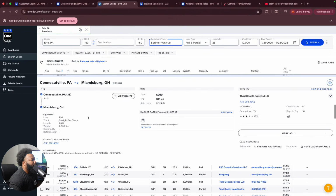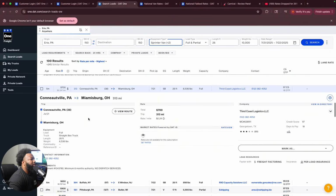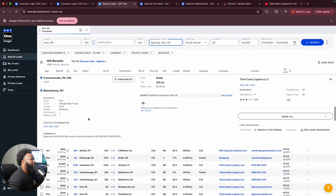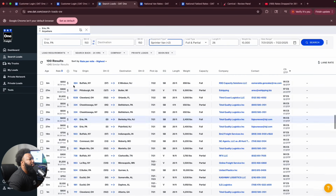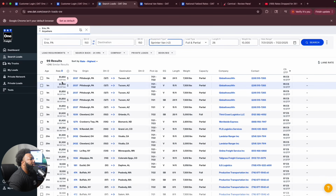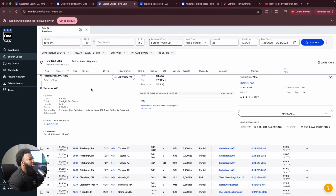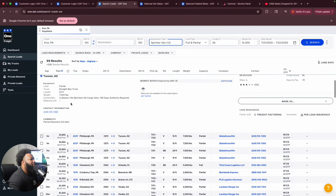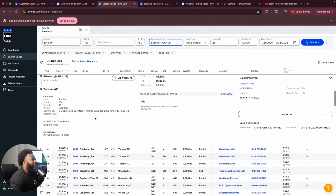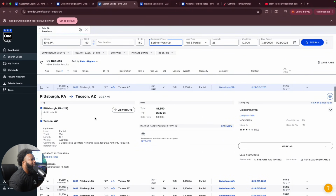All right. Same company going to, is this a similar type of load? I'm guessing so. Yeah, they just put it in another spot. So let's go ahead and go to the highest rate. 91 cents a mile to go, basically $1 a mile. Partial shipment, seeing a lot of that partial shipment in the comments. Irks my nerve when they do that. And they probably want it there the next day or in 2 days. Like, yeah.